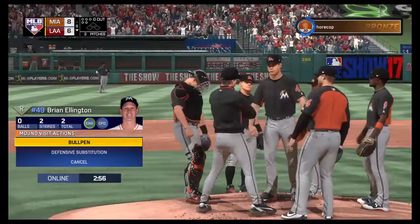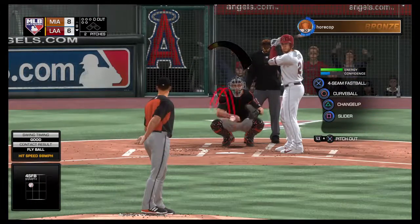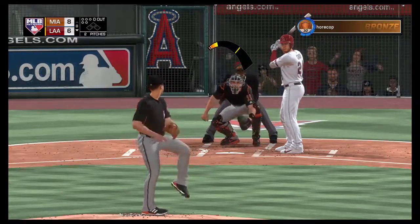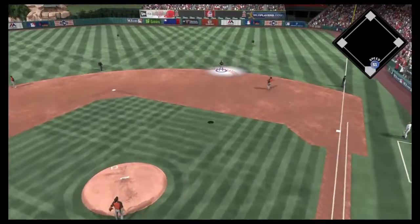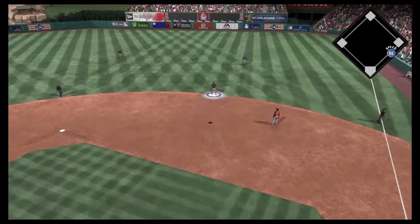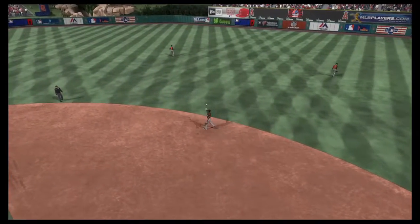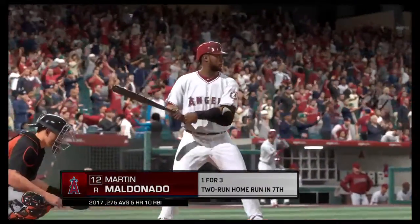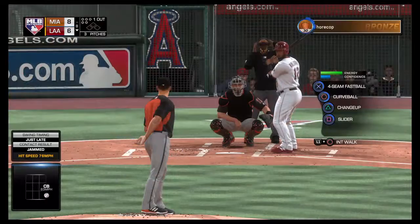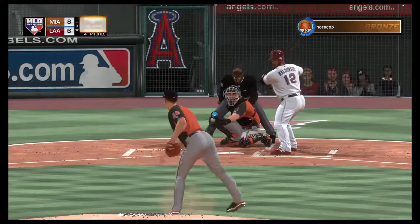Now time is called here as we'll get a trip to the mound. He's set and the pitch. Now here's a swing and a high pop-up drifting into shallow right field. Gordon will stay with it as he backs up and puts it away. 1 gone. Ready to take his hacks again, Martin Maldonado, as he'll look to follow up the 2-run homer he launched over the wall last time up.